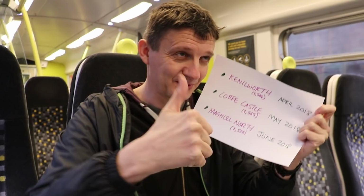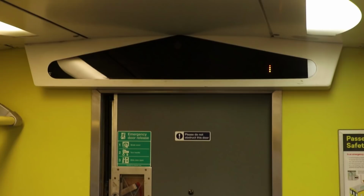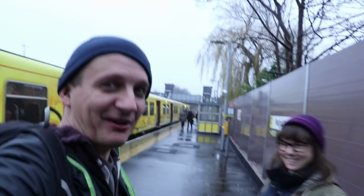Thumbs. All the thumbs. We are now approaching Maghull North. Go, go. We made it! Oh, it's raining. Shawshank Redemption moment.